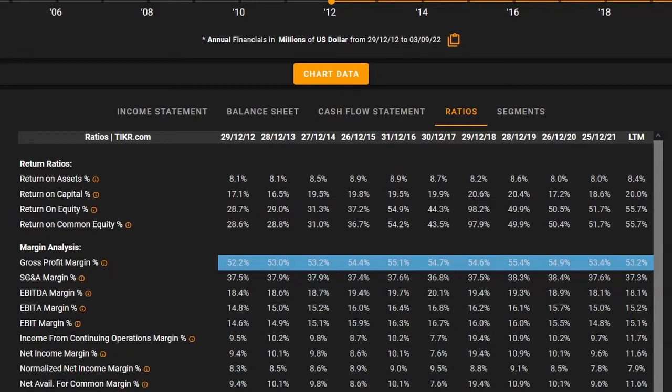You can see the return on capital employed is just around about 20% in some years, and in the high teens in other years. So it's a good value, but it's just a little bit below the value that I'd want. Also want to determine their pricing power through gross margin.